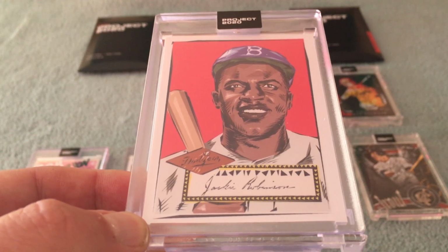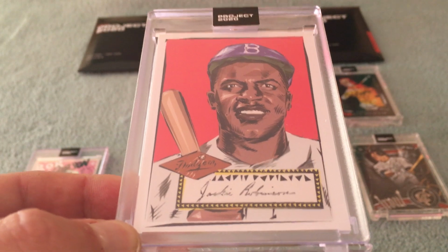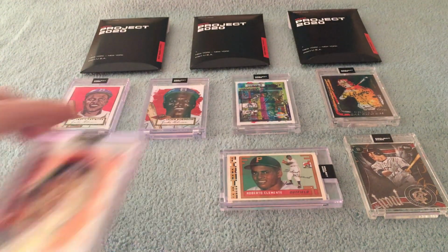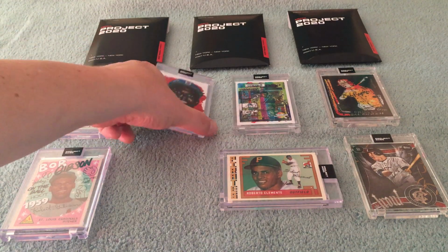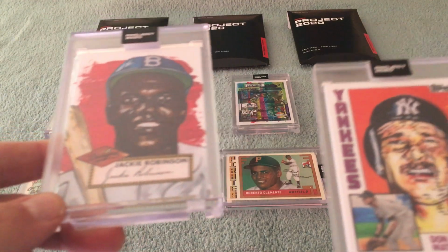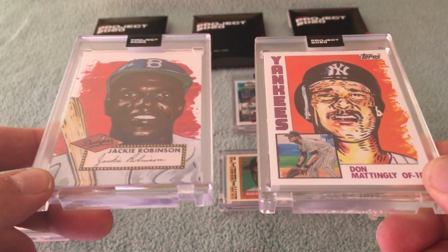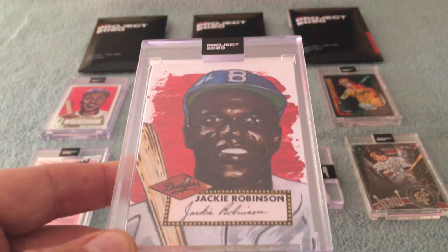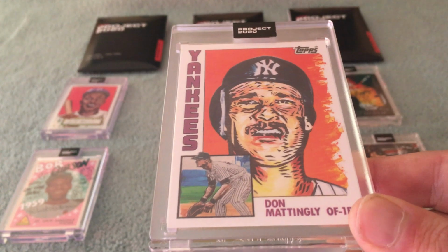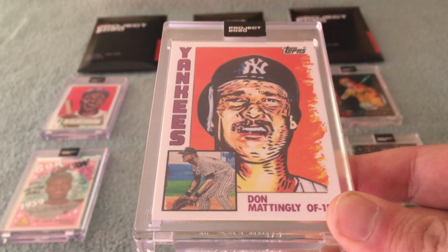I think probably the most, like, the representations of the cards featured, the original cards. And then of course we've got a couple of Blakes here. These were also gifts from my brother when he heard that I was doing the Jameson run. Now he wants to do the Jameson run, which is hilarious. But there is the Don Mattingly and the Jackie Robinson. The Jackie Robinson I feel like is kind of weird, but the Don Mattingly is fantastic. I absolutely love it.